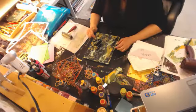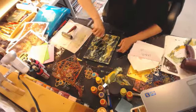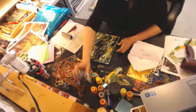All right, so now let's see. I think I'll go ahead and do... I want black? I think I do want black on the background of this.